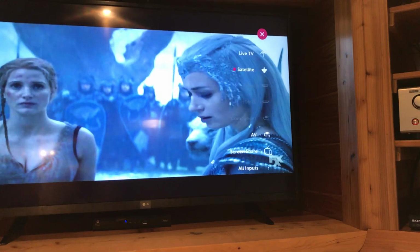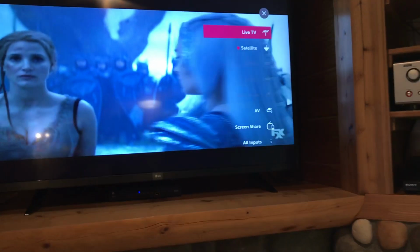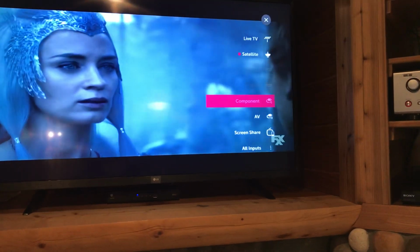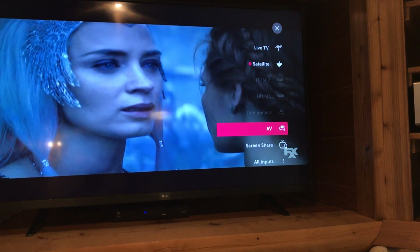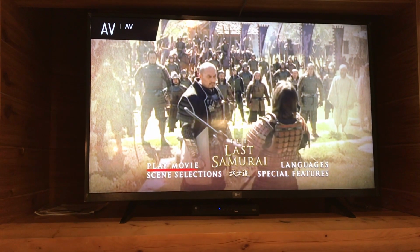And then for the DVD player, which is going to be a Sony DVD player, that's right here, you're going to scroll down to the AV. And so you have AV right there. Hit enter. And you can watch Tom Cruise in The Last Samurai.